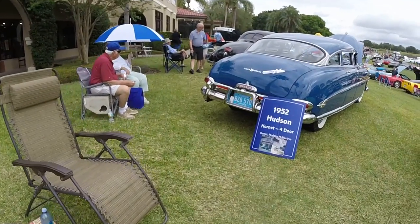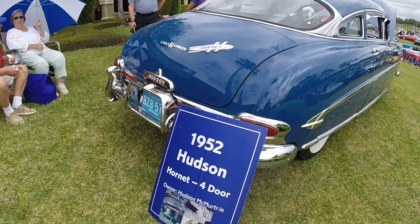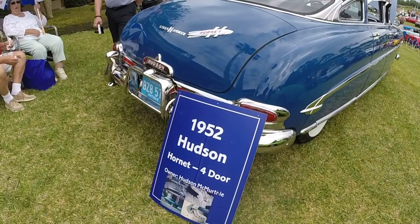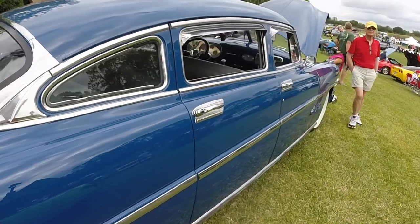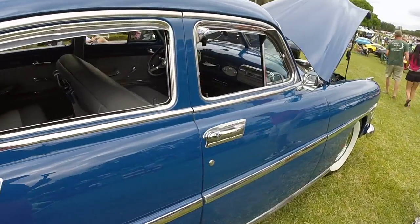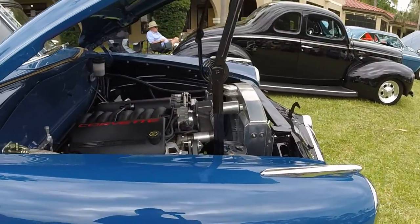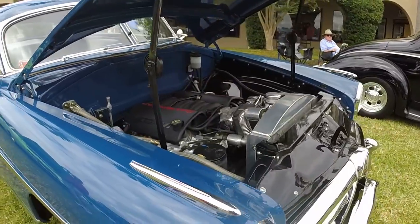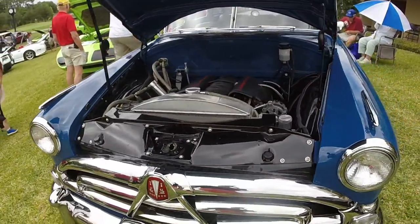Wow. Showroom. Wow. It's got a Chevy. It's got a Corvette engine in it. Really? You've got to be kidding me. That's unreal.